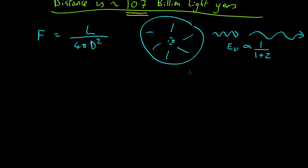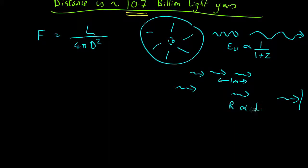In addition, let's imagine we have a whole bunch of photons flying along. Let's say there's, I don't know, 1 meter between each of them. As time goes on, the space between them will get stretched, so there might be 2 meters between them, or 3 meters. What that means is the number of photons you get per second goes down because the space between the photons has been stretched. There's a bigger interval. So that gives you the rate of arrival is also proportional to 1 over 1 plus the redshift.